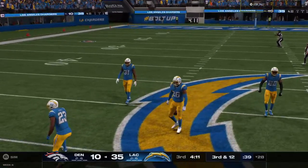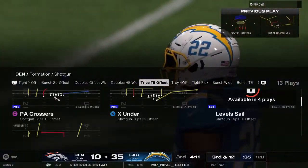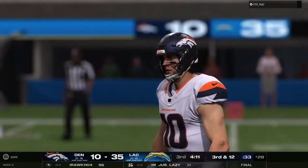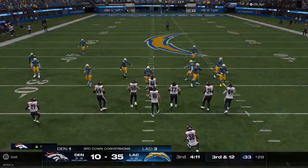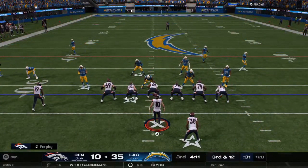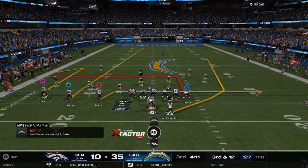That's knocked away by a defender, incomplete. Great defensive effort to reject that one. And that's going to leave him with a tough 3rd and long. That's just simply great positioning to swat the ball away. He stayed in a spot where he could disrupt the throw before the target could make a play on it.